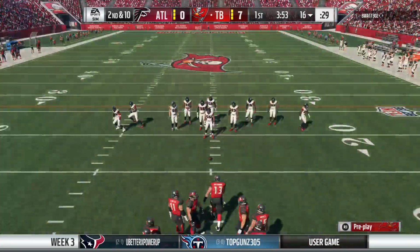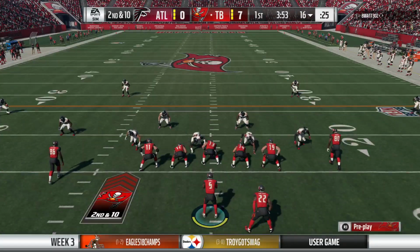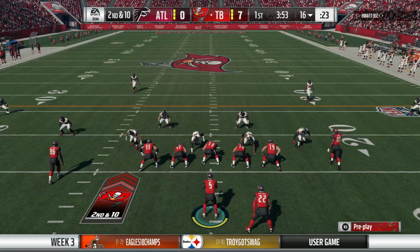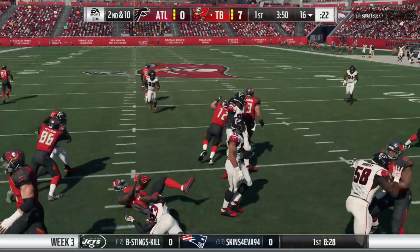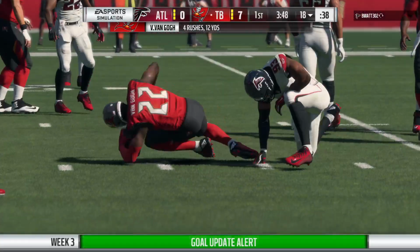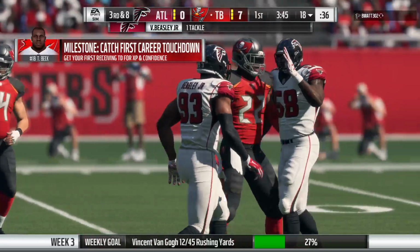Second down here after the incomplete pass. They'll run it now out of the gun. And he'll take this up only to about his 18-yard line. Just a couple there on the second down run. Now they're staring at a 3rd and 8 situation.